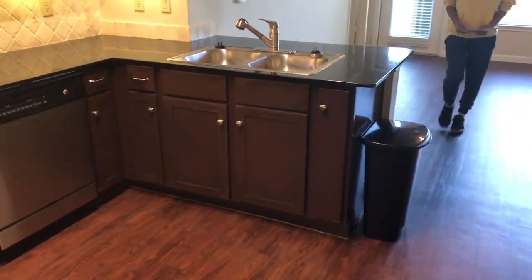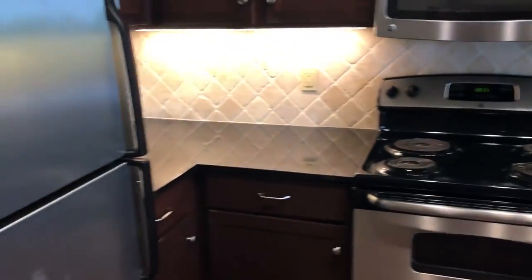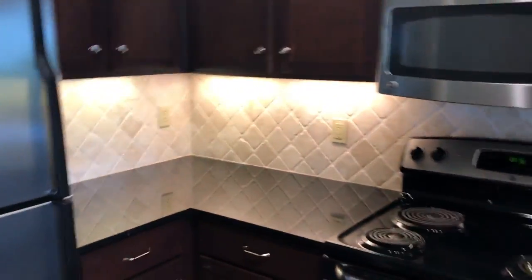Y'all, so this is the first apartment that we are looking at. Anthony couldn't come because he didn't have his ID, so don't be sad. This is cute. Ooh, just a little stain right there. Just a little stain. This is cute. I actually like the wall and stuff.